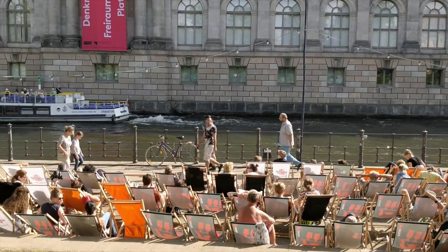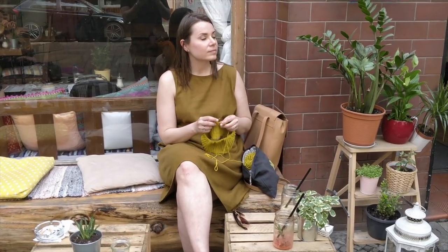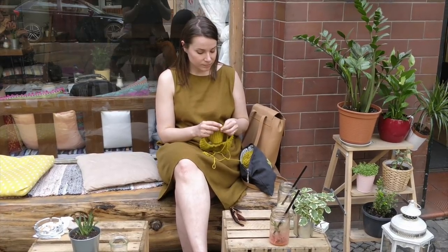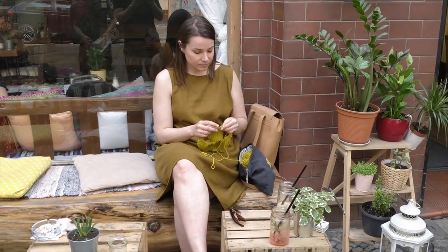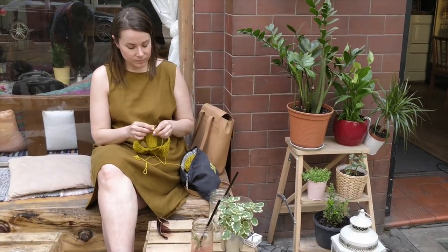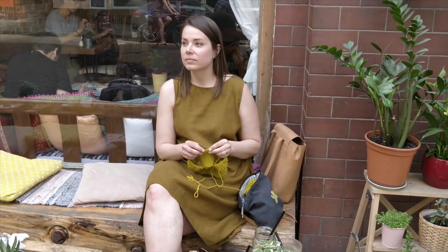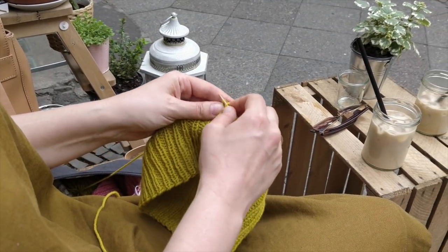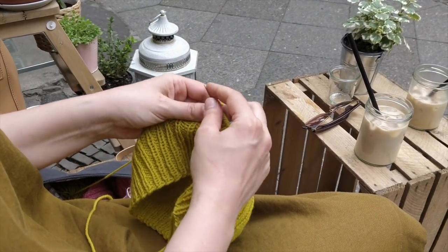So that was our Thursday. It was such a lovely sunny day. A lot of balcony knitting and coffee knitting and just biking around in the sunshine. Very much like a holiday. In the evening there was a really big thunderstorm, so that wasn't that fun.